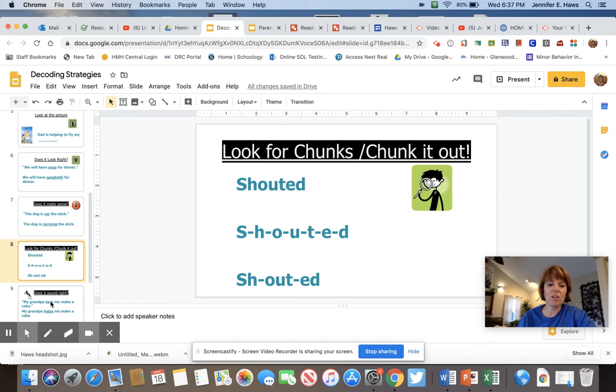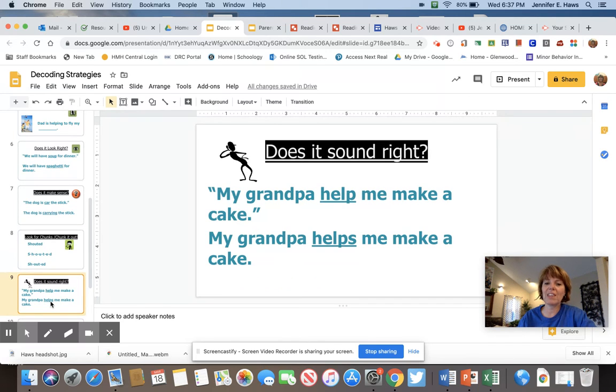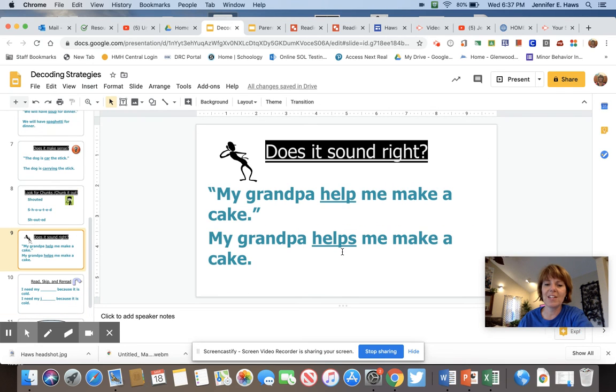The next cue, if we tried all those other things, is to really think of, hey, does it sound right? And that's really kind of using that syntactic cue, that grammar. "My grandpa helped me make a cake" doesn't sound grammatically correct. "My grandpa helps me make a cake." I'd also use that clue right now of, hey, does that look right to be "help"? Does it look right? Really kind of call your child's attention to that.